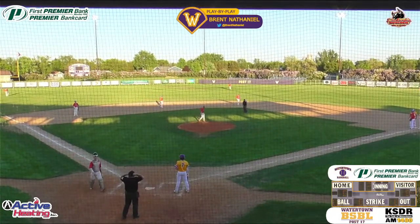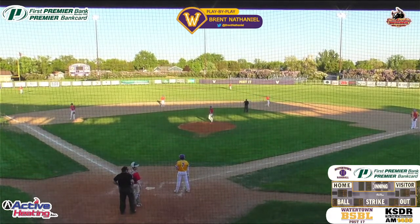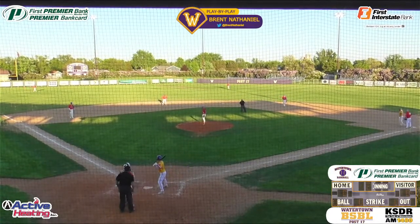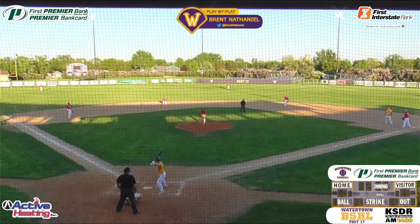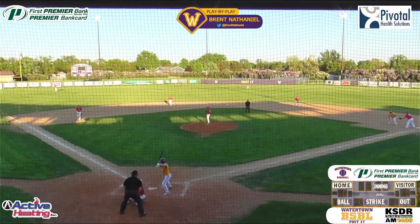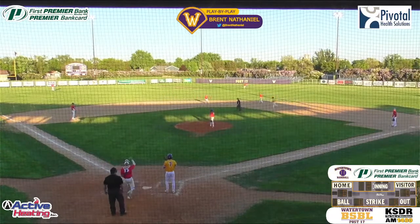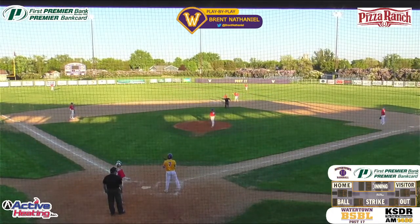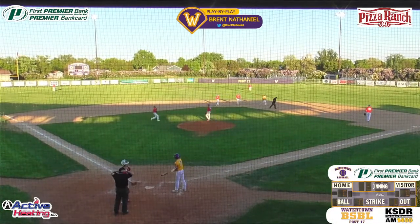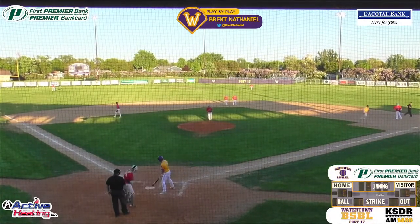Here comes Marcus Rabine to the plate. So Watertown gets the leadoff man on. Rabine steps into the batter's box, and we'll see if he'll put the bunt down. First pitch. Strike is the call. Locker trying to take second. A throw to second, sliding in. Got him. Colby will be out at second on the 2-4. He'll be the first out.